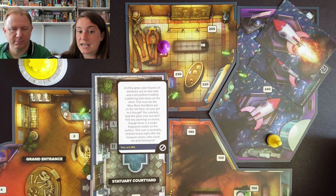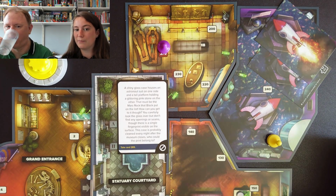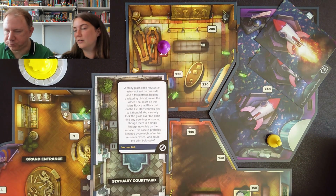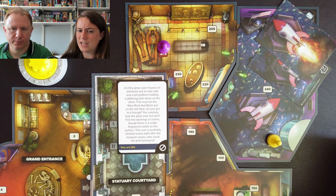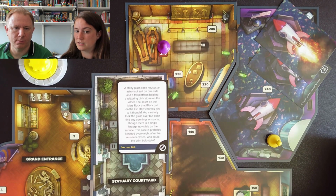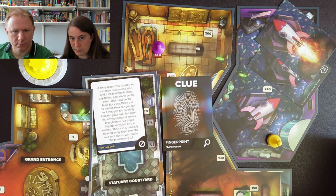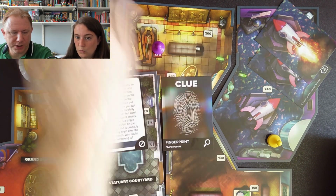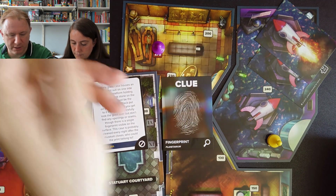Okay, a shiny glass case houses an astronaut suit on one side of the tall platform, holding a glittering pink stone on the other. That must be the Mars rock that Black put on the list. How can you get to it though? Well, we've already kind of got to it already. You carefully look the glass over but don't find any openings or seams, although there is a single fingerprint visible on the surface. This case is probably cleaned every night after the museum closes. So who could the print belong to? Take card 265, which is this, and we've got a fingerprint. Right, and that may actually match. Ooh, a fingerprint from someone that we know. Yeah, because they have fingerprints on the back of the cards, right.